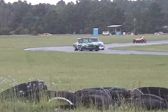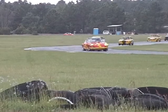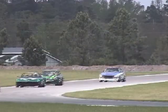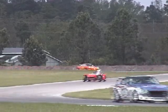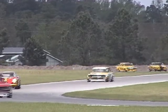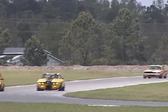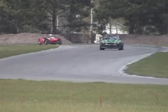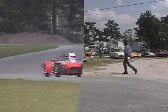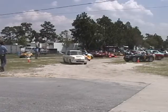We're now back at turn 3 as the Group 8 feature race continues. The action is hot. Next up is the Edelbrock feature race for Group 1 cars.